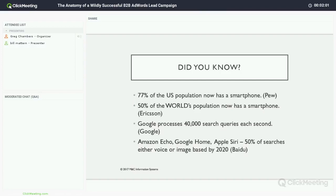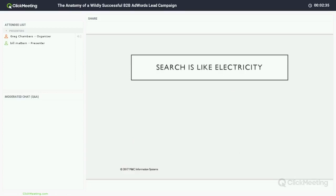Baidu, the Chinese company, says that 50% of searches are either voice or image based. Bill and I have seen this ourselves in the data: the queries are getting much longer. They used to be two words, like just putting in popcorn, but now it's where's the best place to buy popcorn with caramel? The search strings are showing up in the data, and we've seen that happen over the years. So longer, more specific searches are coming because we're moving towards natural language.